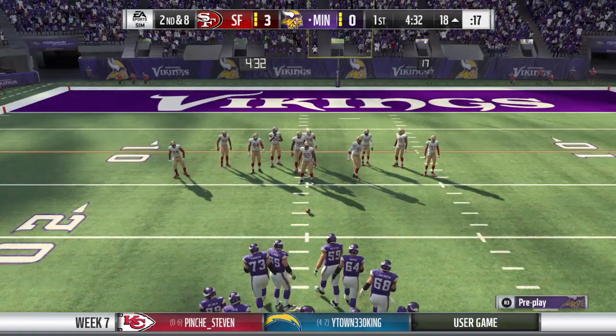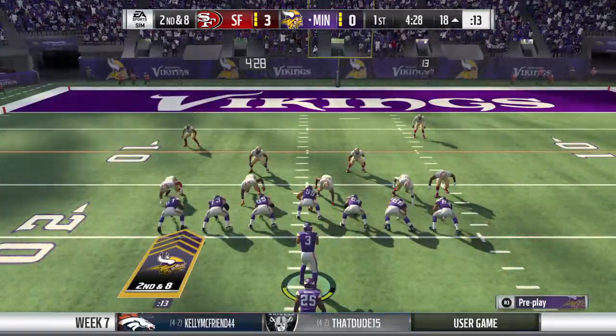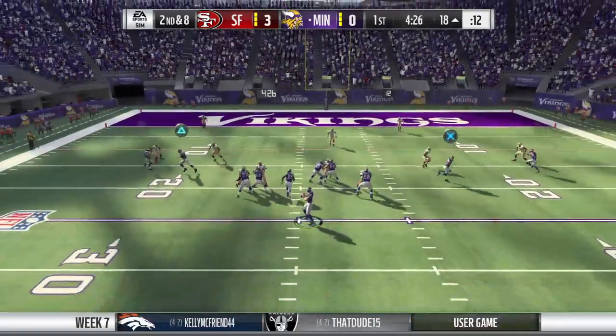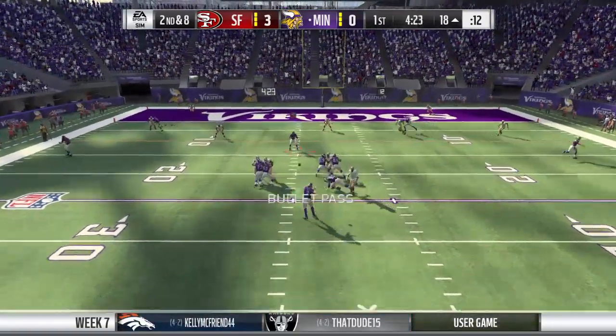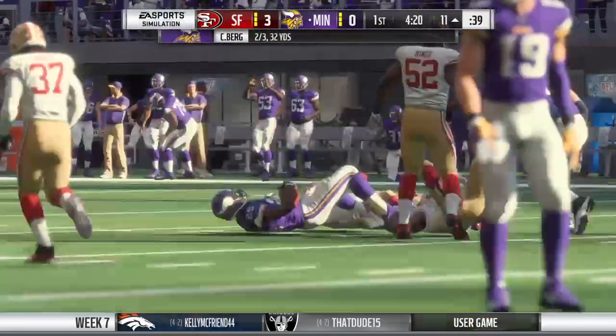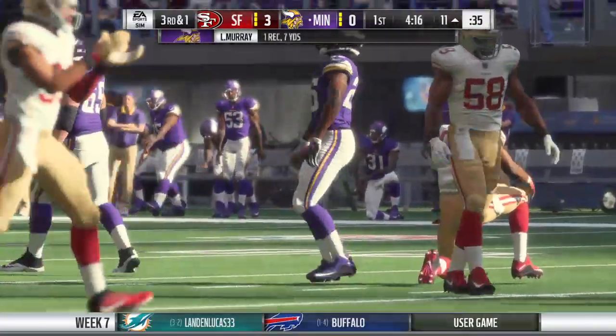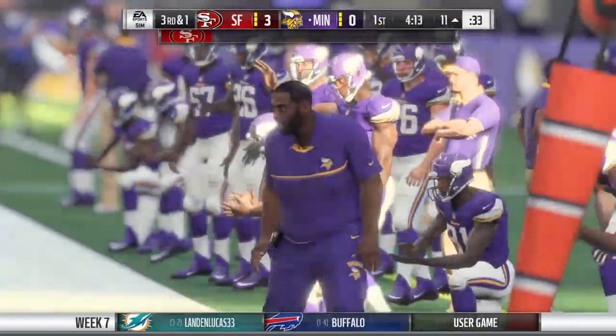Counting down toward the midway point in quarter 1. Out of the gun. They'll look to throw. He's going to flip one out here to his running back. And he's brought down just outside of the 10 at the 11. 7 yards on the play. And that'll bring up a 3rd and 1.